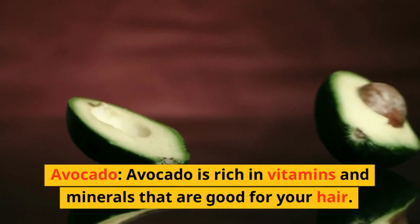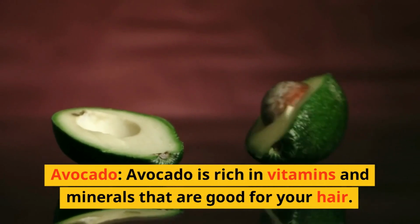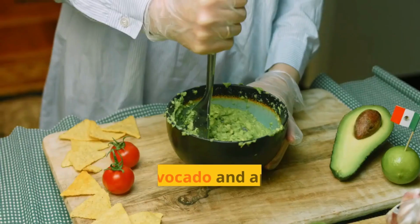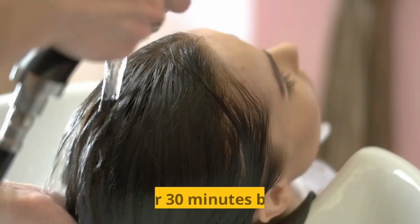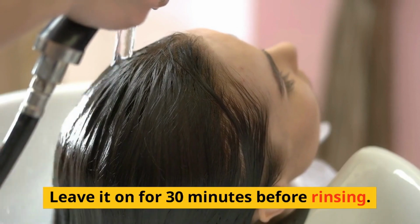Avocado. Avocado is rich in vitamins and minerals that are good for your hair. Mash a ripe avocado and apply it to your hair and scalp. Leave it on for 30 minutes before rinsing.